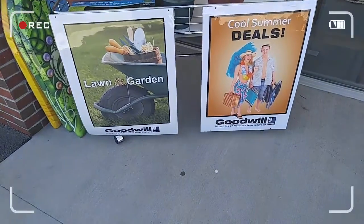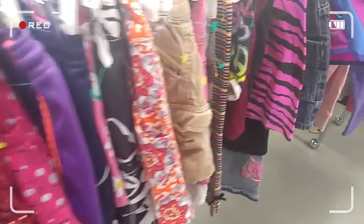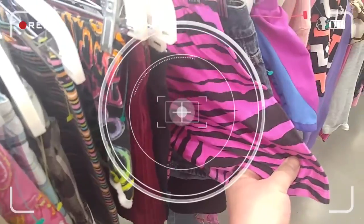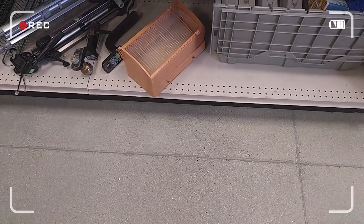Let's go. I should have said let's go slower so I could give myself time to take my hand out of the shot, but I suck. All right, here we are heading in. Some sale on pottery. Oh, here's our first item. Zebra print. Got it. That was an easy one. I wasn't expecting that one to be too hard.